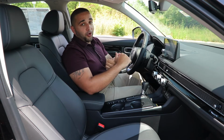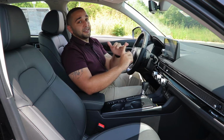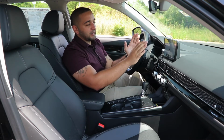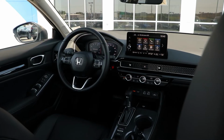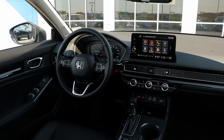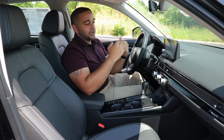Just like with the quality of the infotainment system that we have come to love with the Accord, the Ridgeline, the Odysseys, and Pilots now, the Civic is going to share those same capabilities and that same look. It also has a nice soft matte finish, so there's no glare, there's no sharp pinpoints to your eyes. So for your daily commute, your daily driving, it makes everything easy for you and you're not being blinded.